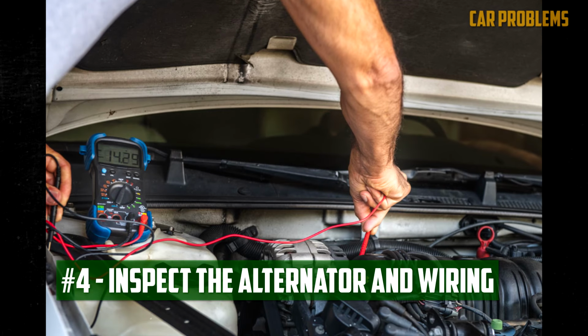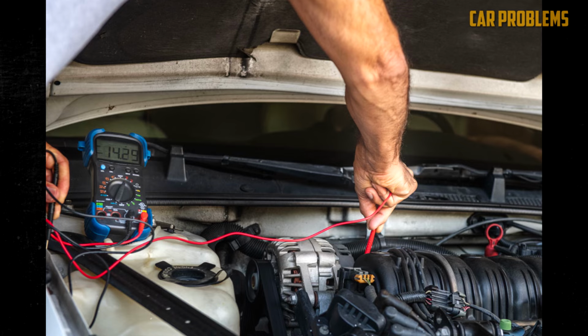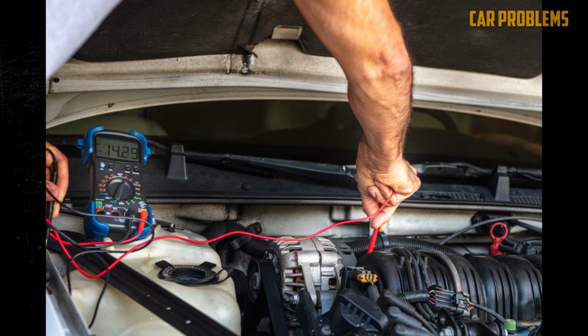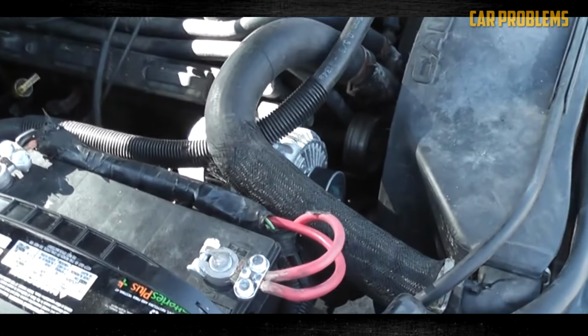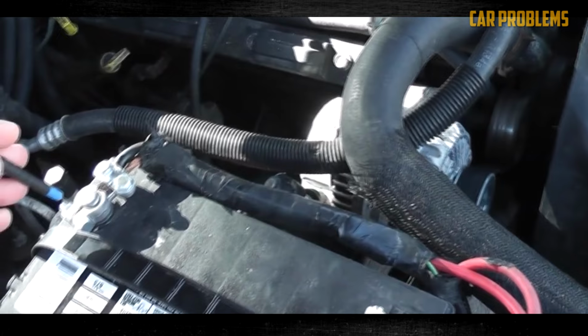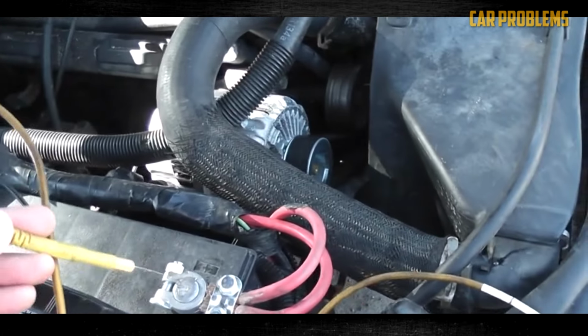Inspect the alternator and wiring. Changing the car battery typically solves another problem. The alternator is most likely the problem if a new battery is installed and it also dies. To determine the output, check the alternator's voltage. Additionally, you should constantly inspect the connectors and wires. To ensure that the voltage can flow freely, you should take care of any broken items or corroded connectors.